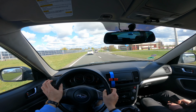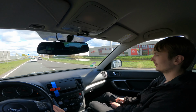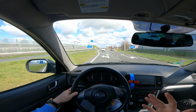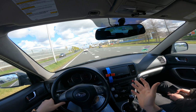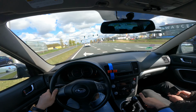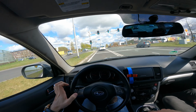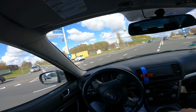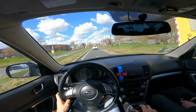Okay guys, so that was the point of view drive of this 2007 Subaru Legacy. So an all-wheel drive, this is the perfect winter car to be honest. So all-wheel drive, the low gearing, and it does run very cheaply on gas, so that's pretty nice. So yeah, this was a short POV of this car.